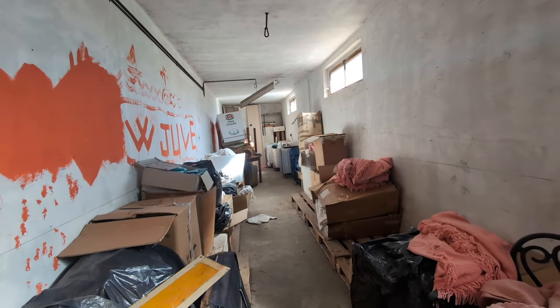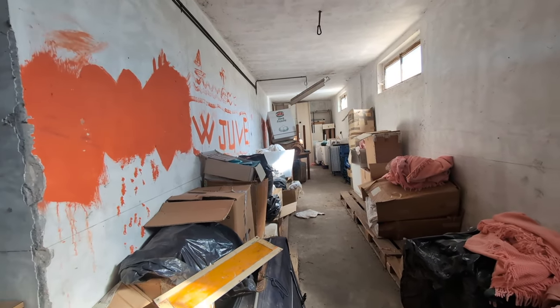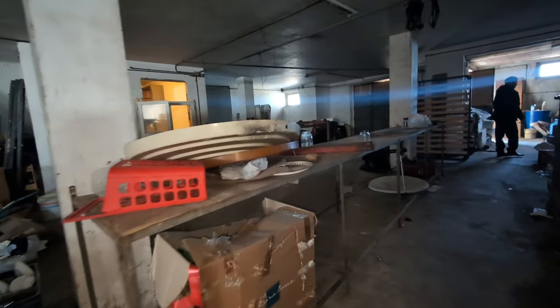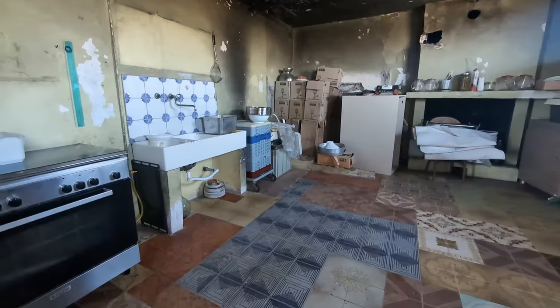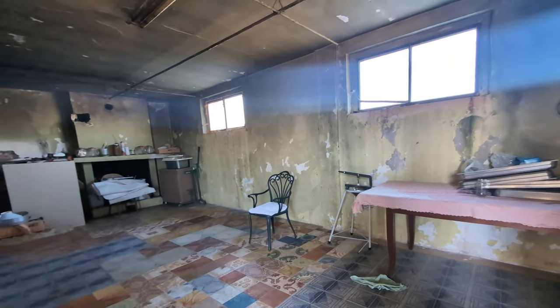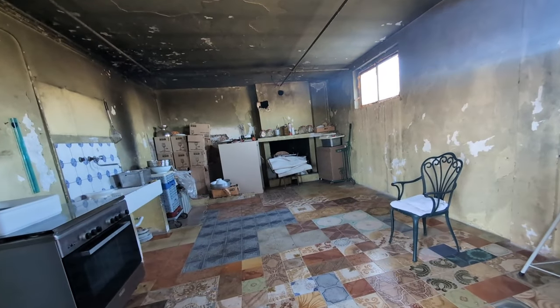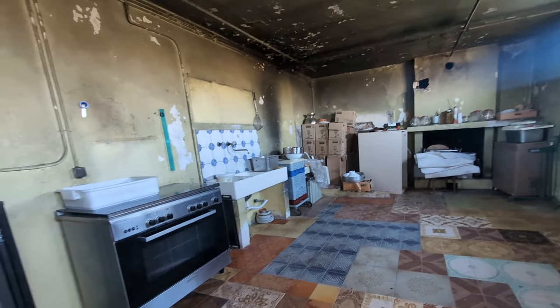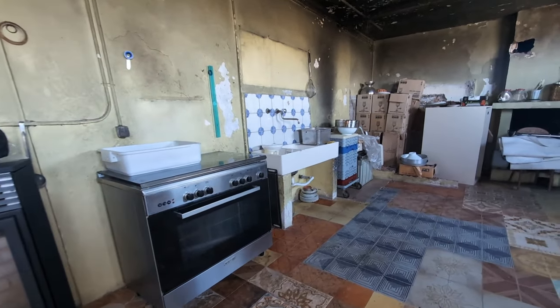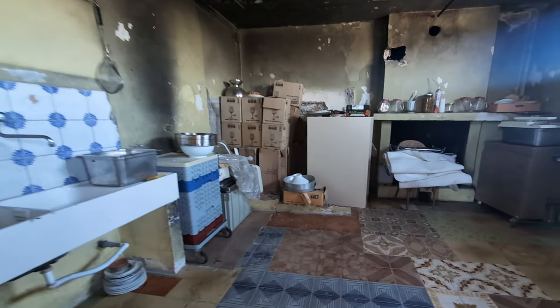It's like a bowling alley. Yeah, that's a good idea. Good entertaining space. And there's another room that we'll see just out of it. Okay, there's another room over here. It used to be the kitchen a long time ago, and the mom of the signora that's showing us the house used to cook here.